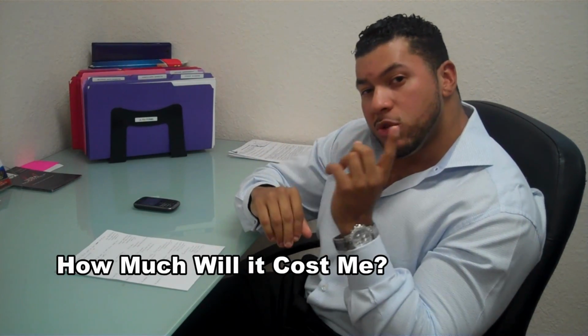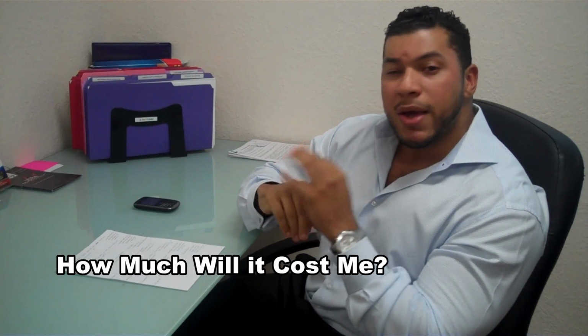What do I mean by that? A short sale costs money. When we're selling a property to a new buyer, there is a lot of cost and fees involved with selling the home. There's title fees, insurance, HOA, commissions. Those are a lot of cost involved in the transaction. And because of that, it costs money to sell a house via a short sale. Now, the follow-up question to that is, how much of it do you have to pay? And my answer to that is, depends.